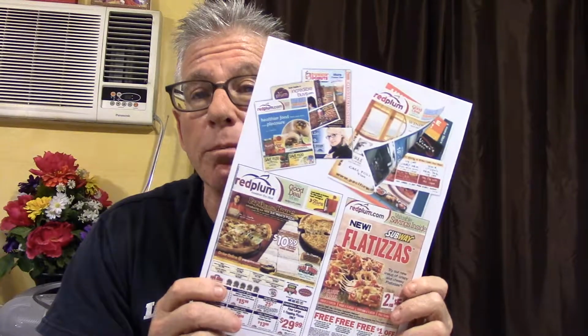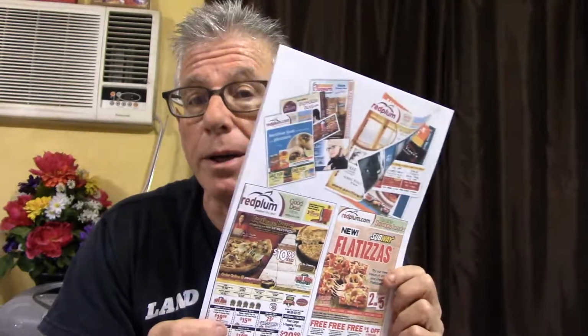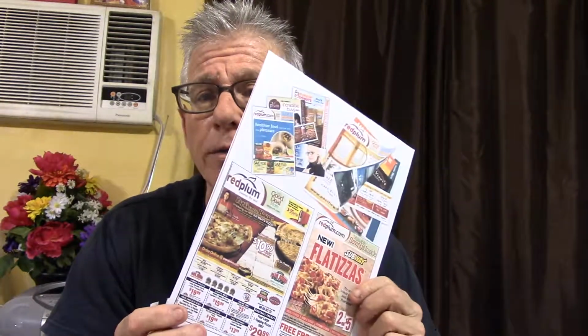This is the Plum mailer. Many of you get this in the mail. Usually they have only national advertisers in it. They don't have the local businesses. And that's what I concentrate on, the local businesses. That's what my publishers make their money on, and that's where I make my money, off the local businesses.